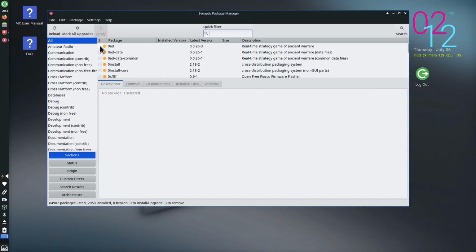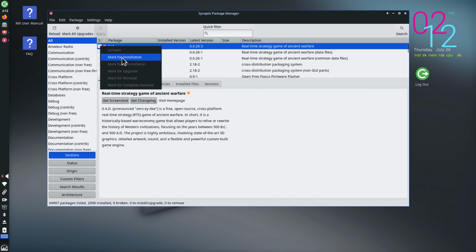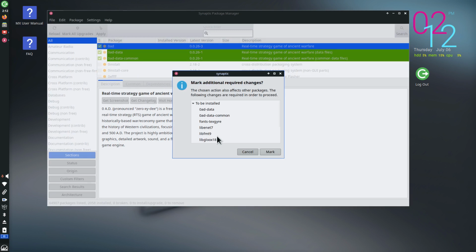Installing software is pretty simple. You click, mark it for installation. If it requires other packages, in other words, in addition to the one you just clicked, it'll give you a post-it note. And then you can mark the appropriate goodies to install that. I'm going to hit cancel.